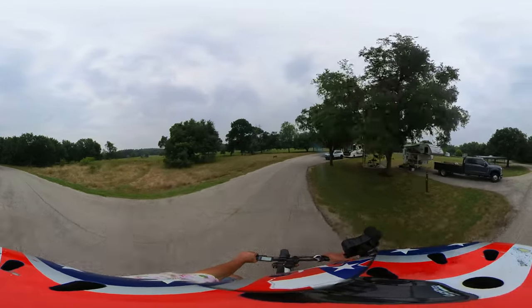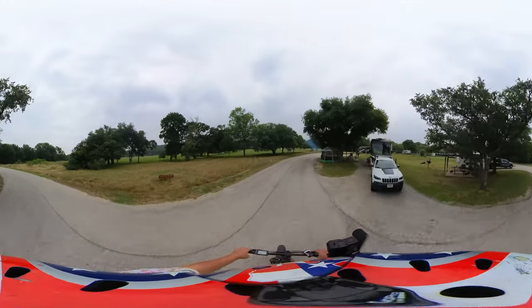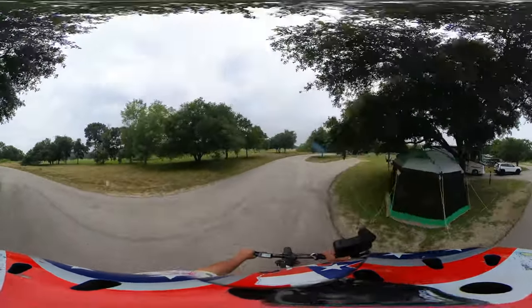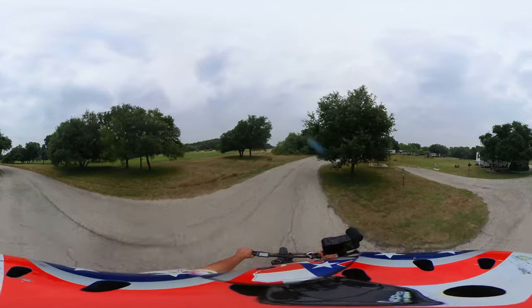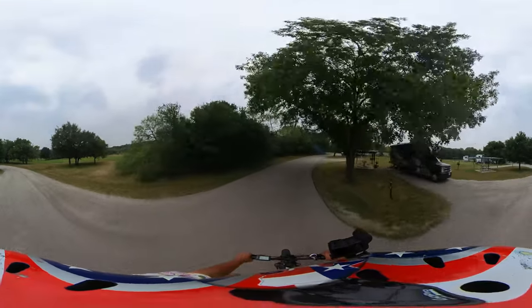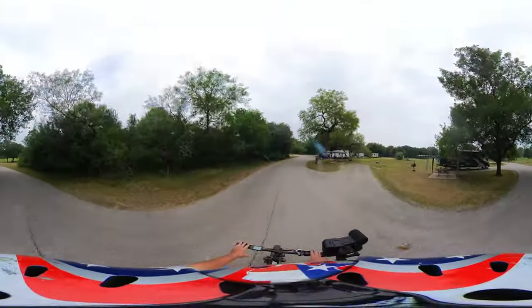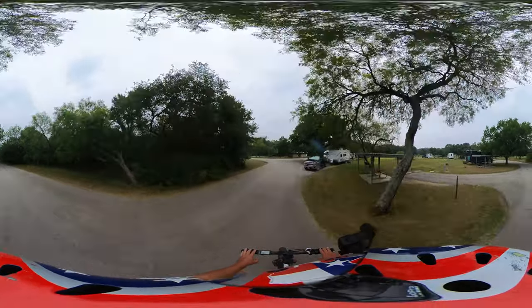I personally like being here at the back of the loop so that we have the golf course as our patio view. There's Miss Trudy Thunder. All right, we'll turn around and go back so you can see those other two sites.